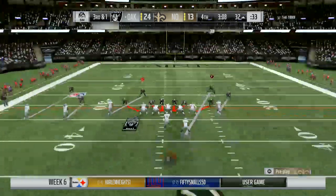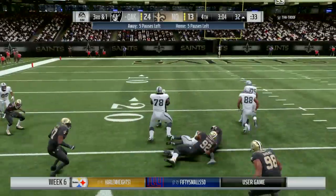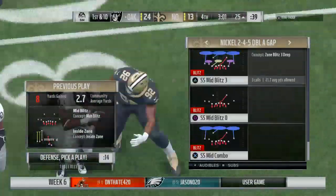Bottom line, they want to keep this clock rolling, so they'll take that one right there. They just want to keep falling forward, and they want to put the onus on the big fellas up front in order to bring this one home. Give him 8 yards on the play, and they pick up the first.